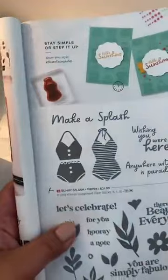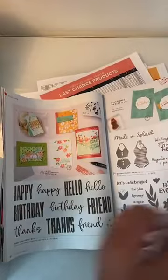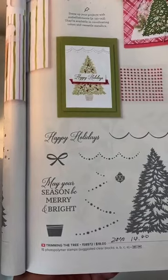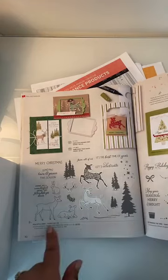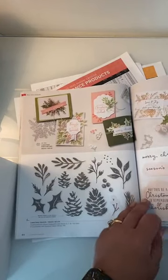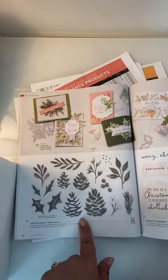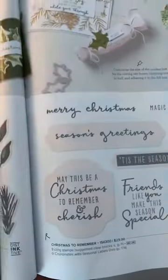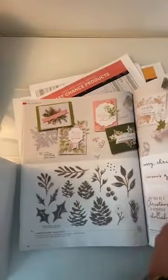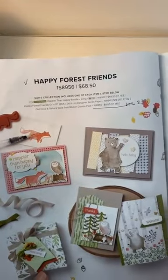All right. Sunny Splash, Simple Fabulous, going to retire, but no discount here. Trimming the Tree stamp set, 20% off and $14.40. Peaceful Deer is going to retire, but no discount in here. Christmas Season, the stamp set will retire. I think this is already sold out. And as well as Christmas to Remember, it's retiring. Happy Forest Friends, yes, it's going to retire.